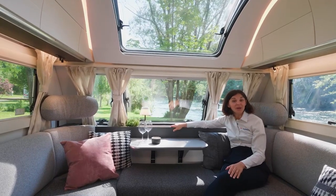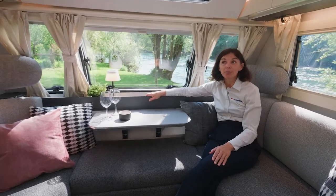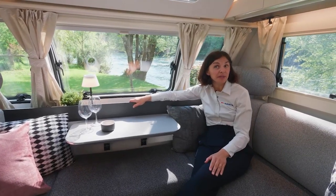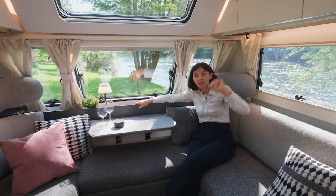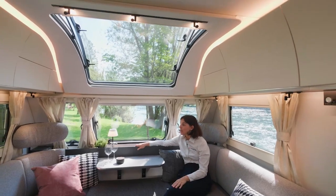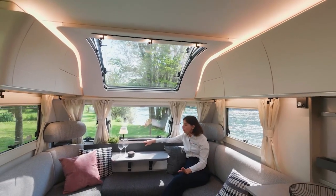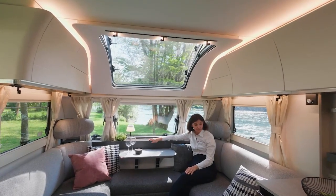However, also when sitting in the evening inside of the caravan, we pre-designed a lot of ambient light all around the windows, on the upper cupboards. As well, we have new spotlights for reading. And we also have additional light that you can move around the caravan.